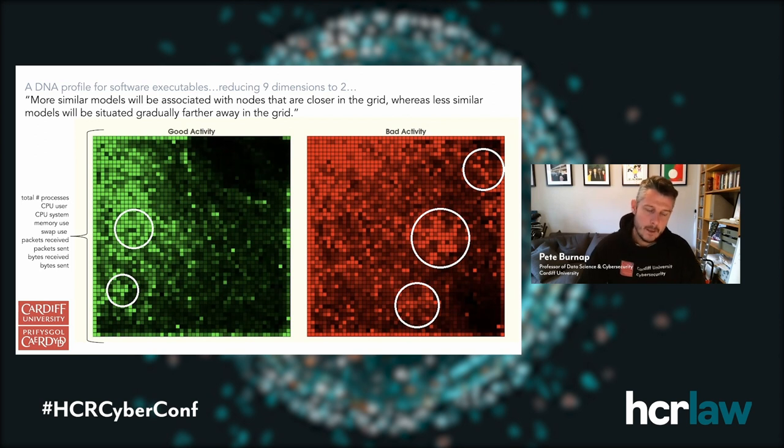So you're looking at areas that are very close together and bright. Bright areas are also representative of frequently seen types of behavior. So if you take the example on the red side, in the middle circle, you've got a cluster of frequently seen malicious behavior that exhibits similar properties in terms of its CPU use, its memory use, the packets and bytes in and out of the network.